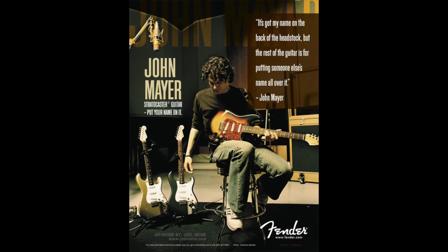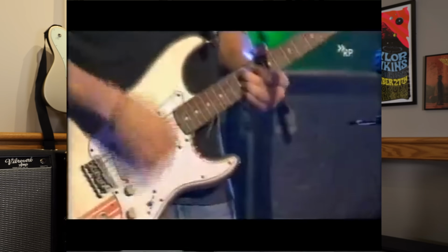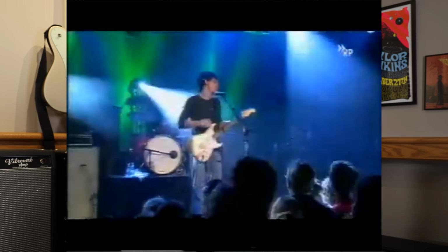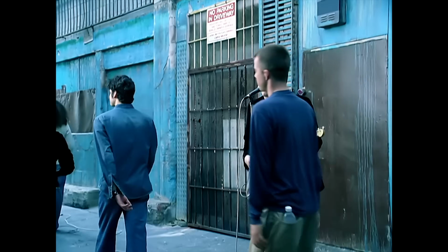Jab231 asks, did John Mayer ever play any of his limited run signatures with the racing stripes? So there are two versions of the John Mayer signature Stratocaster that had those racing stripes and were limited edition, Shoreline Gold and Charcoal Frost Metallic. Now, Shoreline Gold I'll talk about first. John, I don't think, ever actually played a production version of that guitar, and I say that because if you go back into 2003, you can see this guitar even during the music video of Bigger Than My Body, John was playing a guitar that upon a quick glance is a Shoreline Gold Mayer signature.